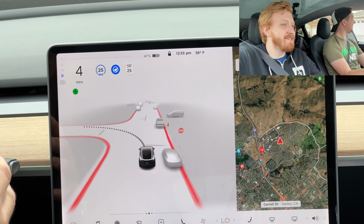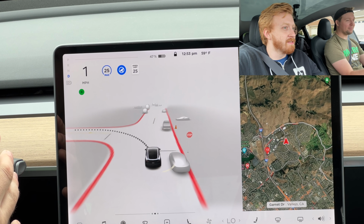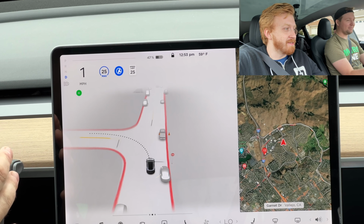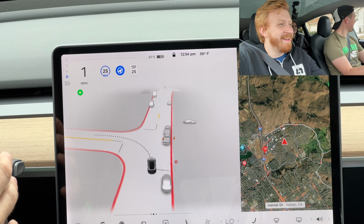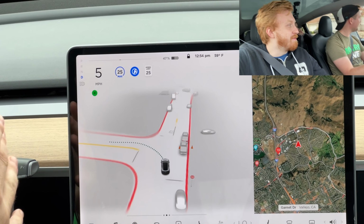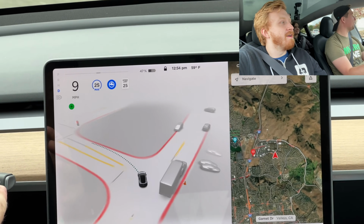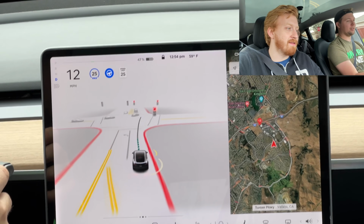All right, it's gonna take a left at the stop. Very cautious. So cautious, in fact, it's like nothing will hit me if I don't move. 1 mile per hour. So here I'm gonna give it a little bit of a push. All right, he's juicing it. A little bit of push, then we'll see if it wants to go left, right, or straight. All right, looks like it's feeling straight.